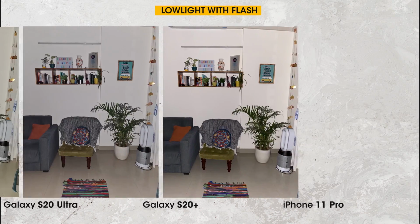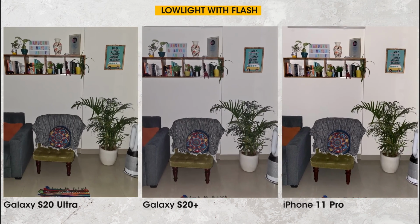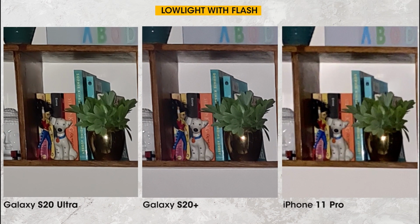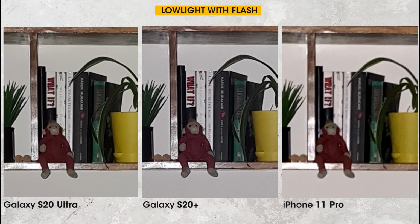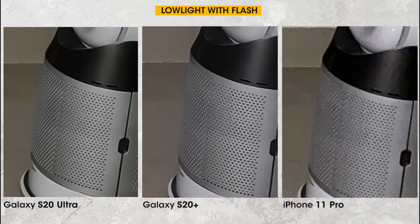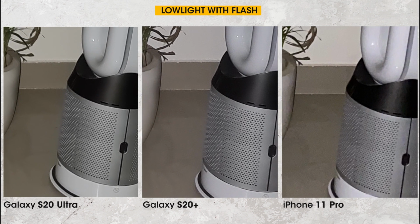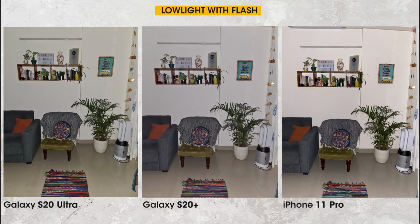Now, as far as the throw of LED flash is concerned, the S20 Plus and the S20 Ultra are ever so slightly better. They don't particularly make it well exposed compared to the iPhone or anything, but the details at close crop are far more resolved. For example, when you take a look at the books in the bookshelf, the names of the books are legible on the S20 Plus and the S20 Ultra. Plus, the Dyson air purifier to the right looks sharp, in focus, and with better noise control as well. And between the S20 Ultra and the S20 Plus, it is mostly a battle of color temperatures, and the S20 Ultra gets it right, and therefore the S20 Ultra becomes my de facto choice for flash pictures.